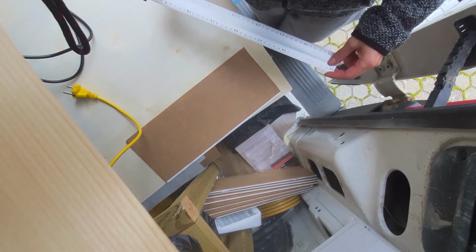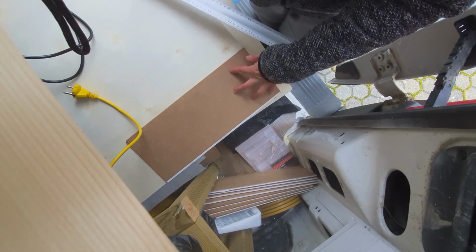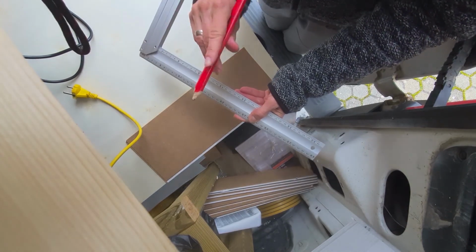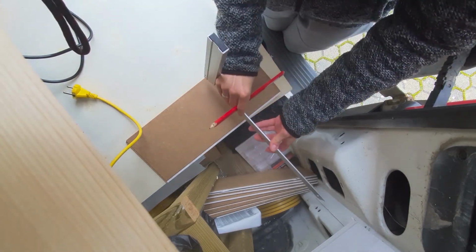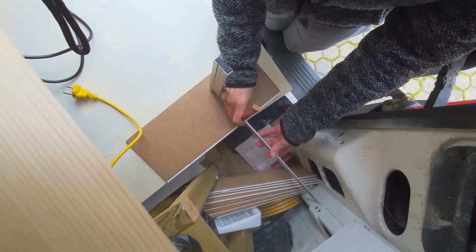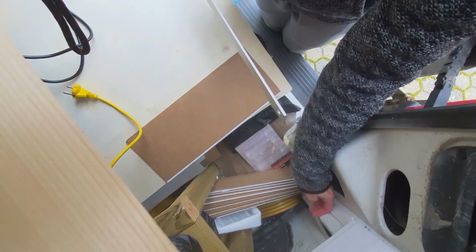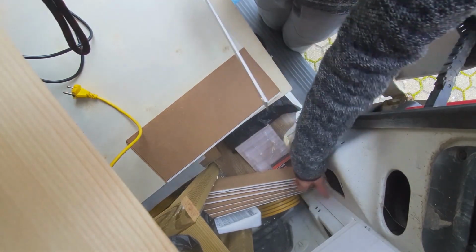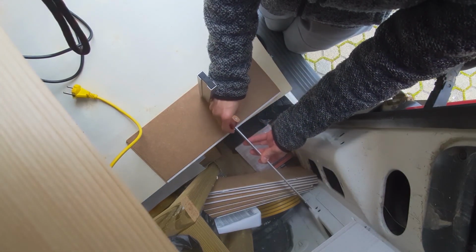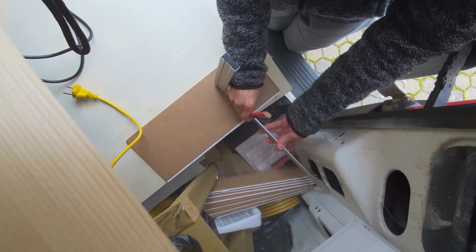One little life hack. If you need to cut a nice corner, for example, I need this plywood to be cut off at this corner, you can take anything straight, for example a ruler, and just lead it through the corner which you need to cut out. And with a pencil you just draw the right line.